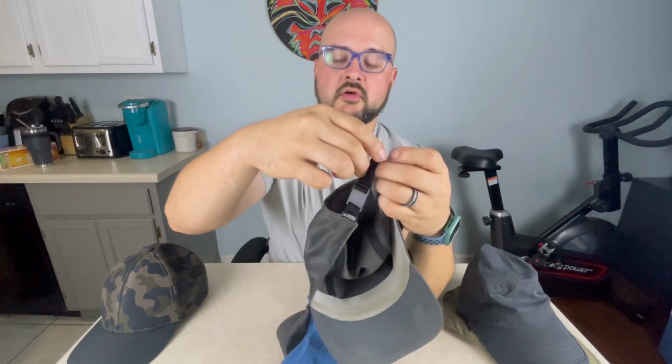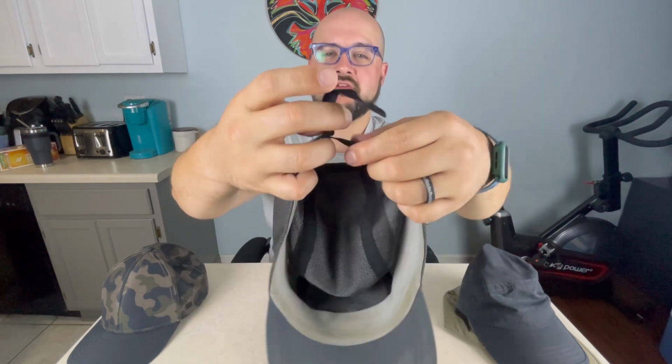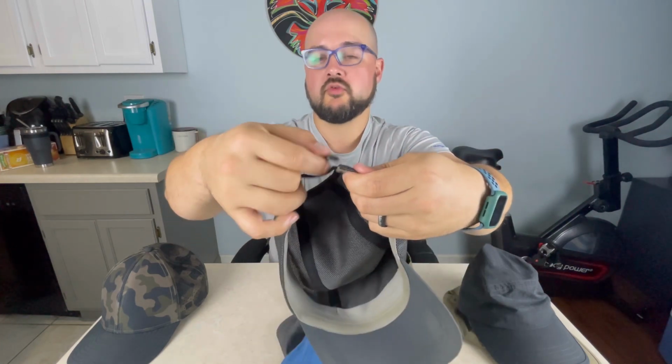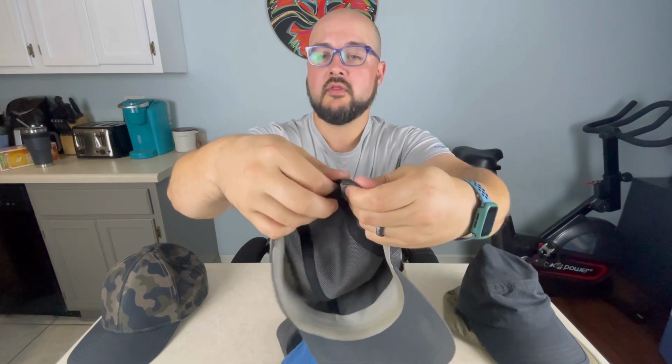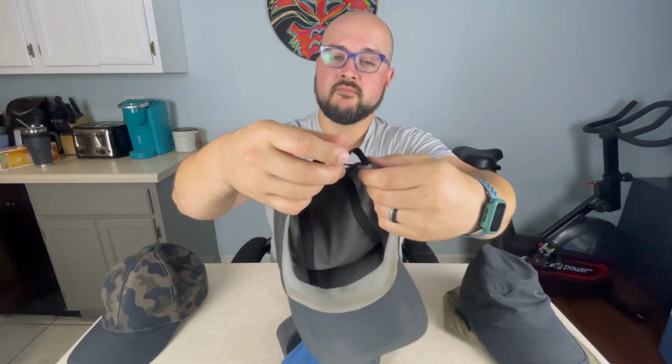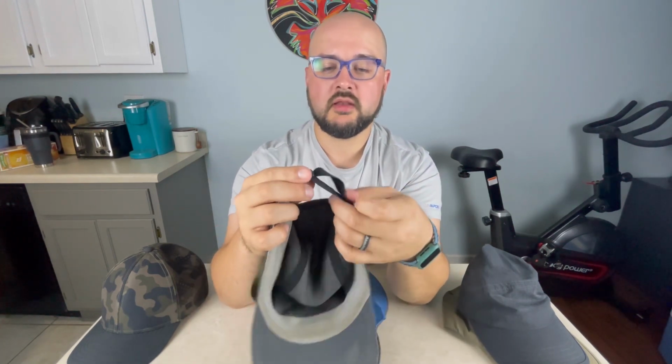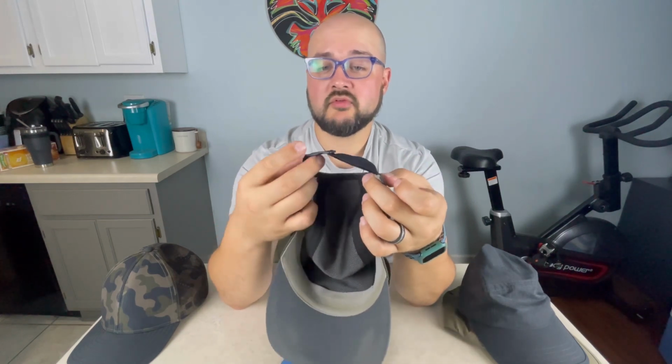Now the excess on this doesn't have an elastic strap or anything to keep it from flapping around, but inside the hat itself, in this seam, it has a pouch or a pocket where you can slip the excess in and slide it in. It is kind of difficult to do without it being on the back of your head, and sometimes even then it's a little bit harder to do. See, I just did it.